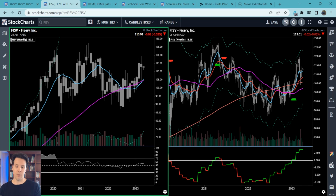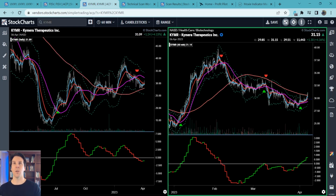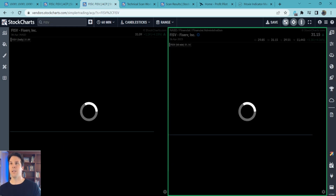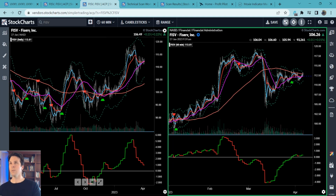And here on the weekly time frame, you can see basically there's an inverse head and shoulders right there. You can see the Moxie indicators up, and right there's your Moxie price trigger as price gets over the weekly 50 and starts to move up and engage with it. So it's another one that's looking good. Let's see what that looks like on the daily and hourly time frame.